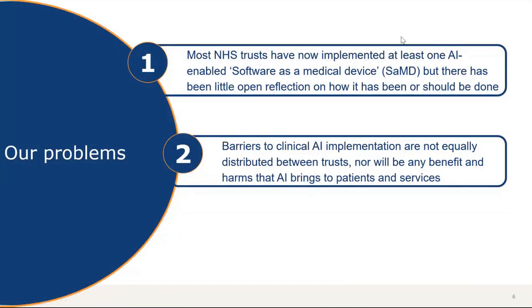From our point of view, I think the problem that it relates to is the observation that now, actually, probably more than half of NHS trusts have adopted an AI-enabled software medical device, but there's little out there about people's experiences, what went well, how it should have gone. And I think it would be enormously valuable if we had that kind of peer-to-peer discussion, which is why meetings like this are fantastic.